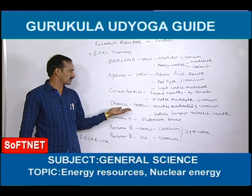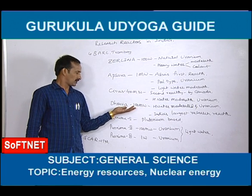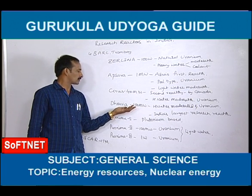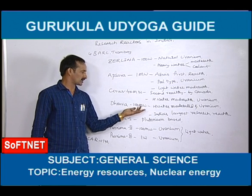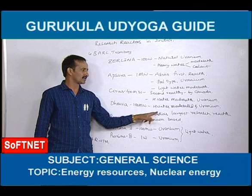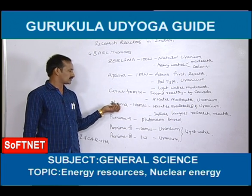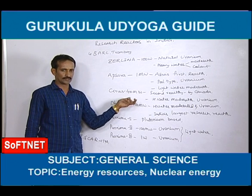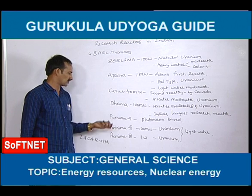This is India's largest research reactor. This specialty gives you the key area for having a question here. Hence, we must notice this carefully. Dhruva is India's largest research reactor. Of course, you may be asked which of the following is the largest research reactor. In that situation, we have to answer Dhruva.